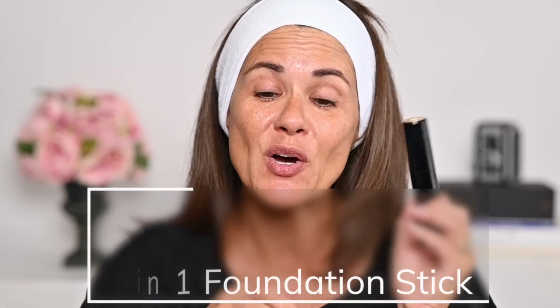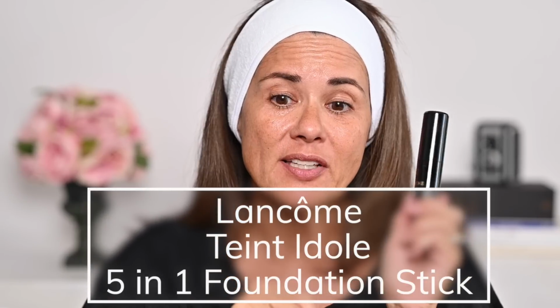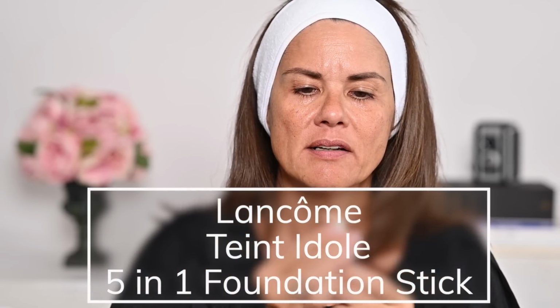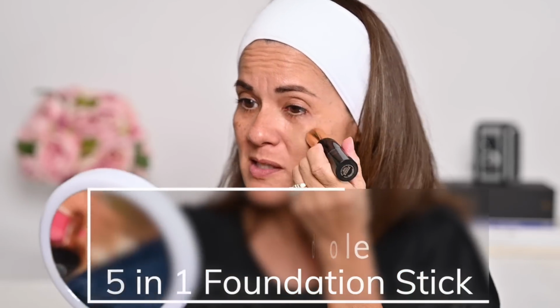Okay, next I'm going to do my face. This is the product that I think works the best for the 5-minute face, and there's not a whole lot of substitutes in my opinion, and it is the Lancome Tint Idol 5-in-1 foundation stick. This is a new formulation. I love this because it works as both your foundation and your concealer, and it dries down to a powder finish, so I don't even feel like I need to add powder afterwards.